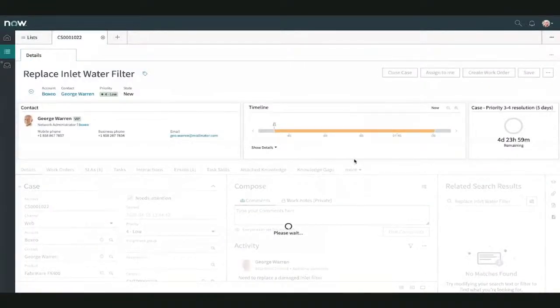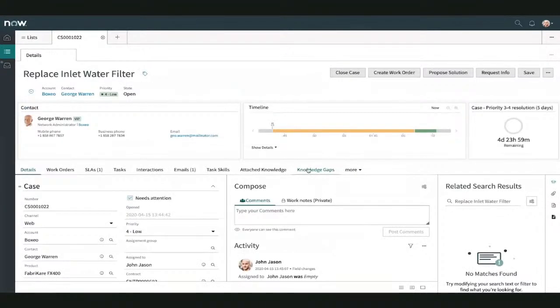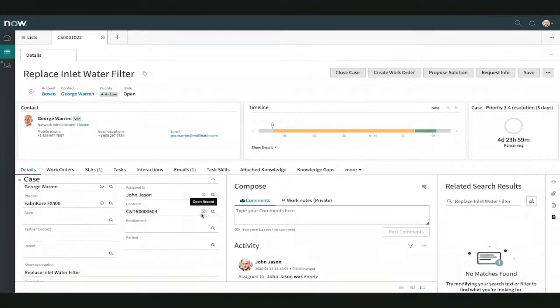I'm going to go ahead and assign this case to myself before I start working on it. So ServiceNow Workspace promotes productivity with a multiple tab interface so that agents can work on multiple tasks simultaneously, which I'm going to show you here. So I can review the case details that were submitted.